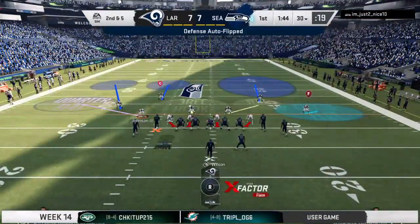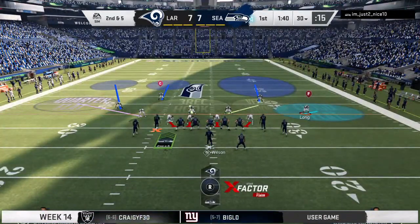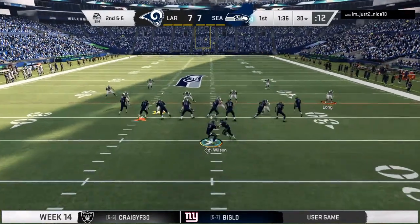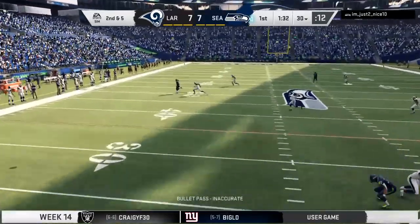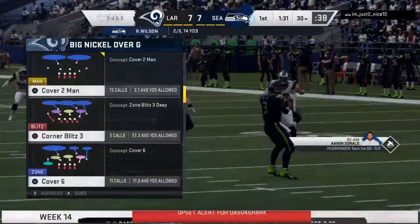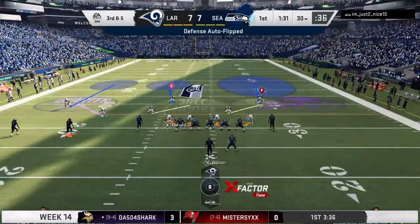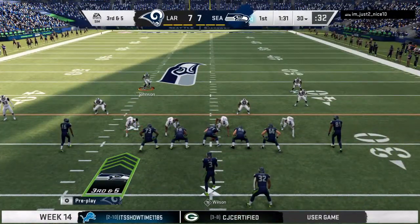5 yards on the carry. Good pickup on 1st down. Ball on the 30. They'll come up with a 2nd and 5. Wilson after the play fake to Carson. And his throw's going to be incomplete. Had the right idea there, trying to throw it to the sideline, but he led him just a little bit too much, trying to get it out to his receiver. Ends up falling to the ground, incomplete.